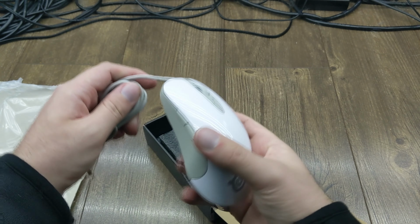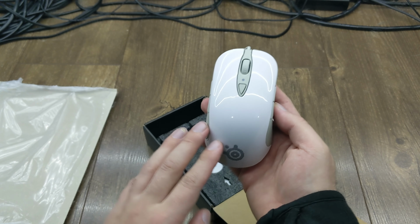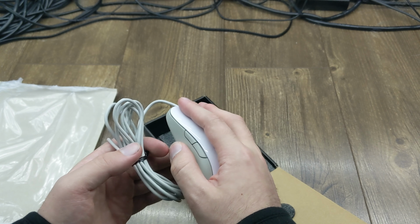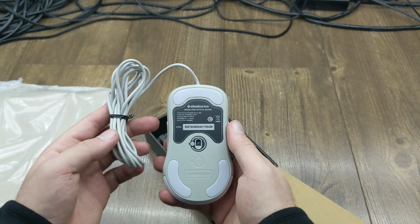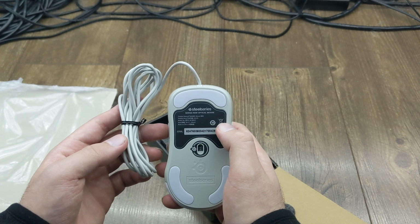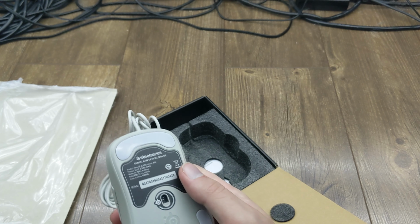This is a very classic shape, though, and this shape was around. I like the Kinzu and the Kana better than this shape, but this would be the bigger size of those three mounts. But it's always had a laser sensor, and that has really held it back. So we got Sensei RAW Optical. It should be a, let's see here, model number.